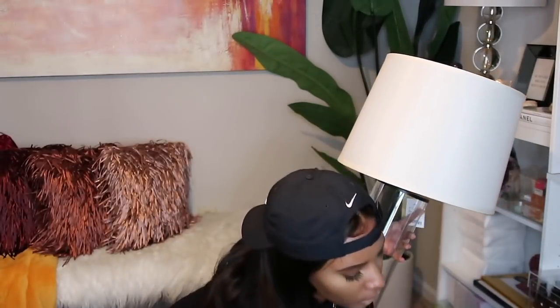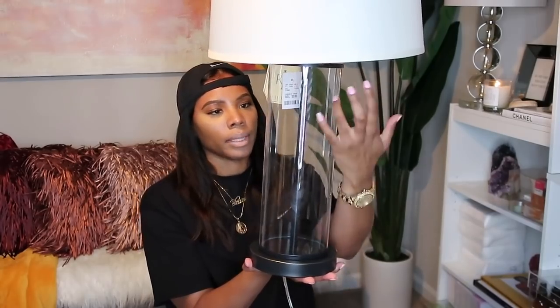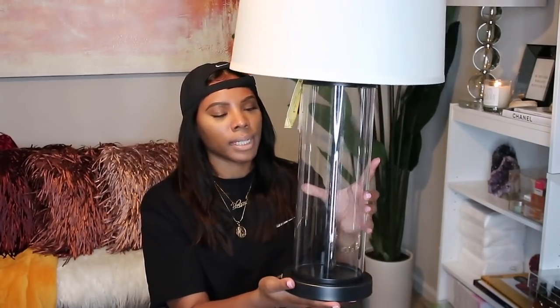I wasn't sure what color I wanted, right? So I bought the black and I bought the gold. Not one of each, I have 2 of each. Whatever set I don't want is going back. So I'm sure you guys have seen it. They are clear glass here with a rod in the middle. This one is black and it has like gold around the rim.